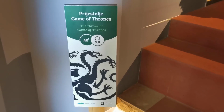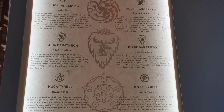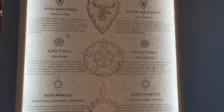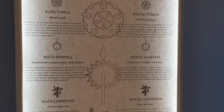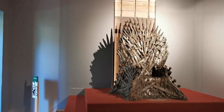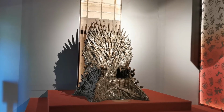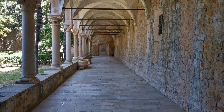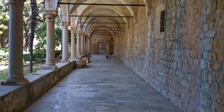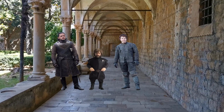The monastery complex actually has a room dedicated to the TV show Game of Thrones. If you didn't know, parts of Game of Thrones were filmed in Dubrovnik and on Lokrum Island. In fact, there is a replica of the Iron Throne here. While walking around the corridor outside the Game of Thrones room, I do feel like I'm actually in the movie set.